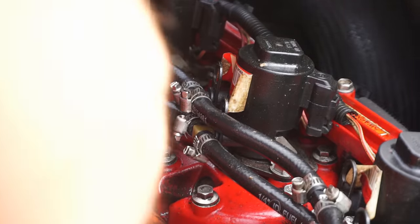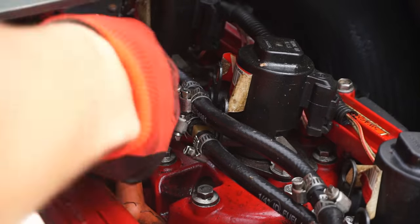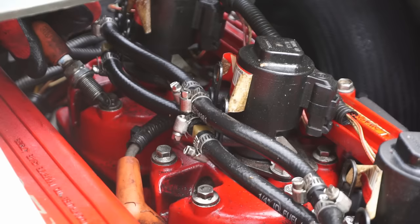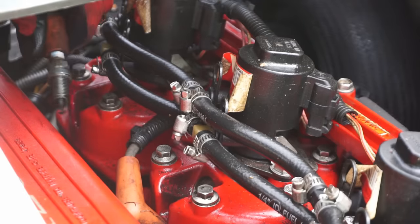Got spark on that one, but I think this plug is fouled. This plug looks pretty fouled. Let's get a new plug for that. That looks good now.